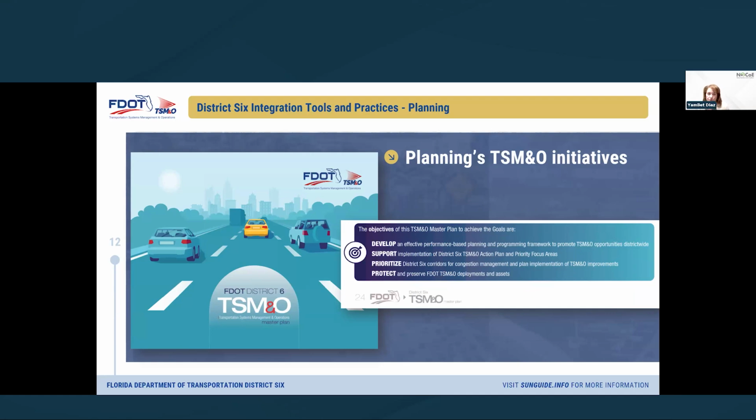As you guys saw before, from chapter 15 of the COM, we are following that structure of planning, programming, etc. And on the planning side, here in District 6, we have several initiatives. The one that you guys see here, we started approximately in the 2019-2020 timeframe. And that is when we brought in a consultant to help us develop a TSMO master plan. And this TSMO master plan has been completed and continues to be updated on a regular basis. We use this to guide our long-term strategy and investment, including viable TSMO strategies within the district.